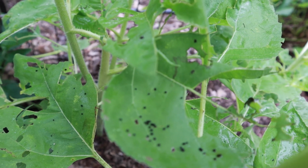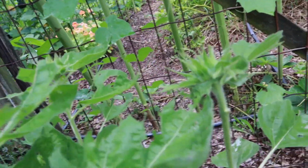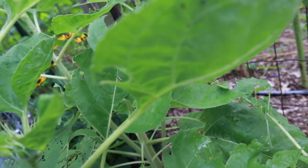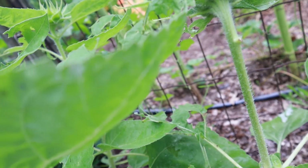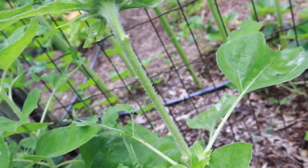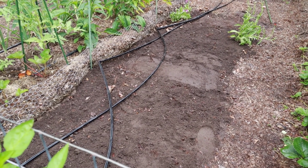But this is why you want to walk through your garden and look at all of your plants often, because you're going to notice little things like this. These droppings are really small, which means whatever is eating this plant is very small right now. But within a day or so, whatever caterpillar is on here could be huge and literally take out a plant overnight.